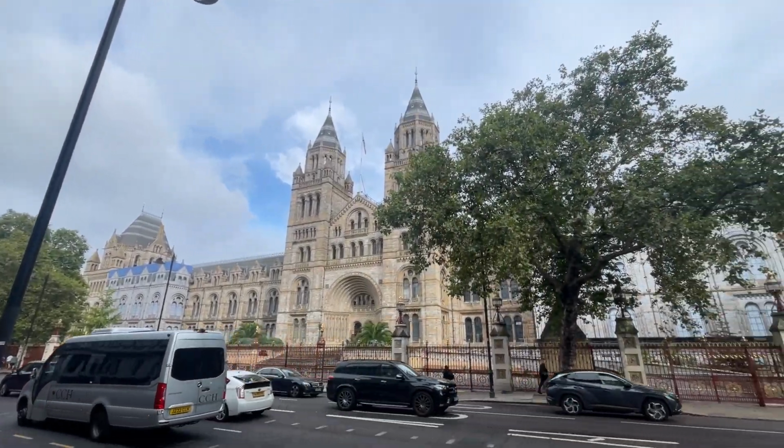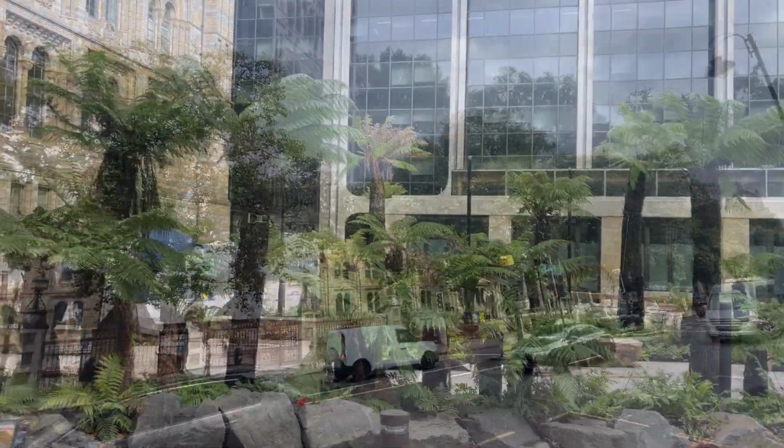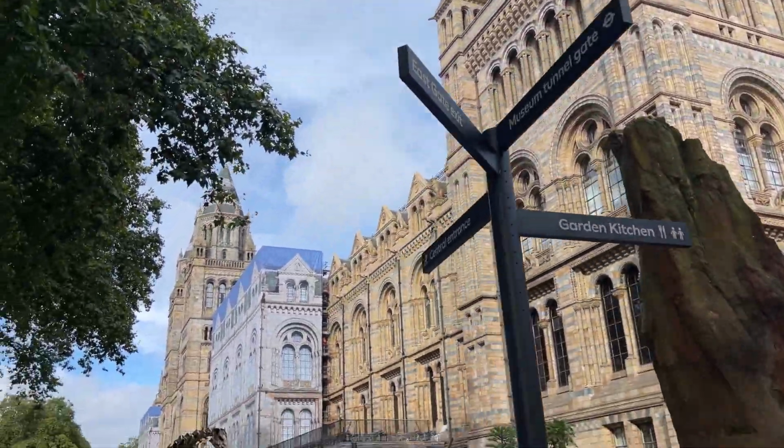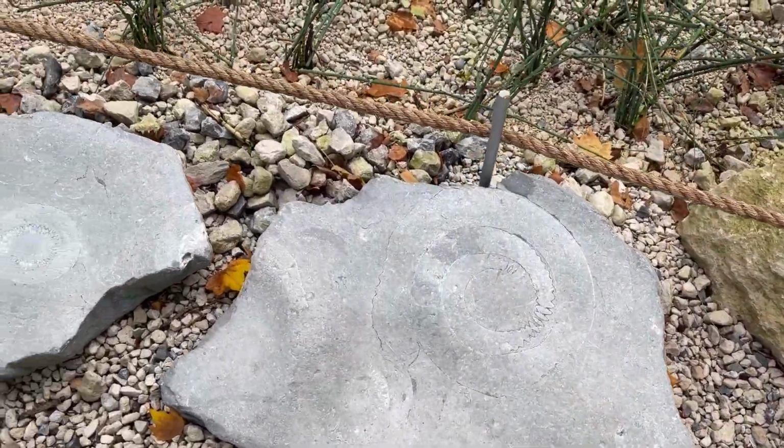This is the Natural History Museum in London, South Kensington. We enter at the Evolution Garden and we see immediately a lot of tree ferns, other ancient plants, a first dinosaur sculpture and some fossils.